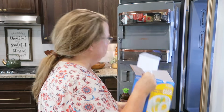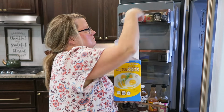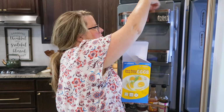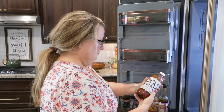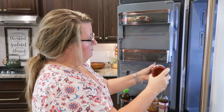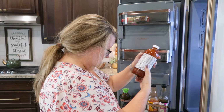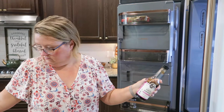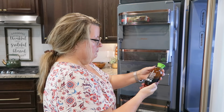And over here on this other door, I have all these little packets that I've been saving from Chick-fil-A, from Whataburger, you know, their sauces and ketchups and things like that. And they haven't been used, so I'm going to go ahead and throw them away. And I'm going to save the space for something else that we might can use in these little smaller shelves here.